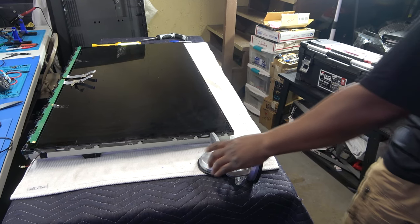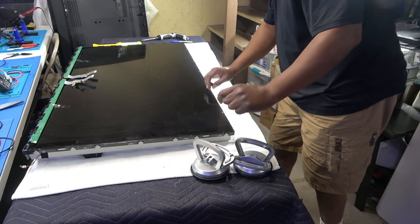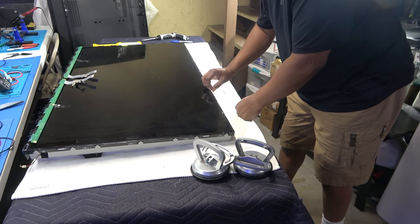And let's see how easy the screen should not be glued. Oh, hold on, let's make sure. We do have some tape down here. Looks like, yep, sure do.